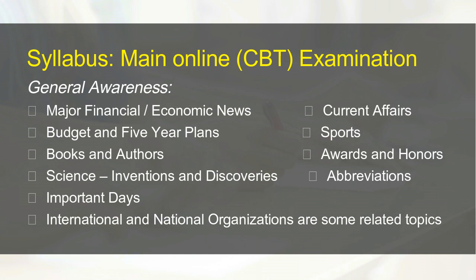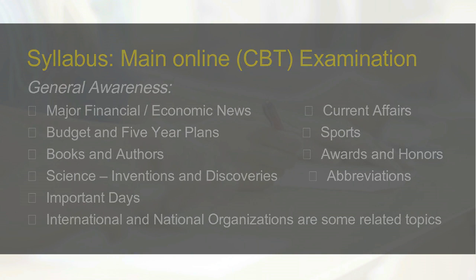Important topics of general awareness are current affairs, both national and international, major financial or economic news, budget and 5 year plans, sports, books and authors, awards and honors, science, inventions and discoveries, abbreviations, important days, international and national organizations, or some related topics.